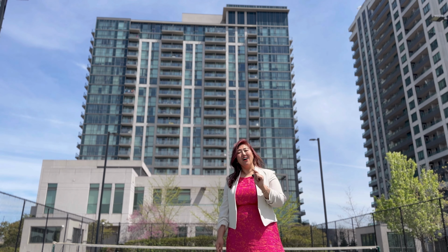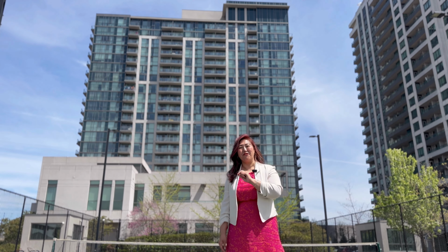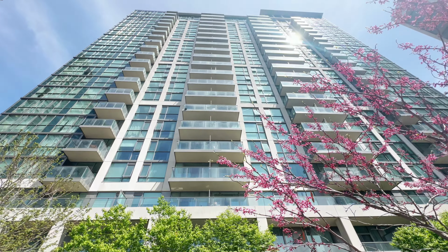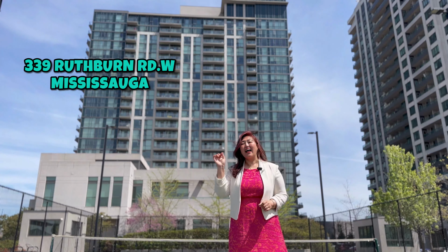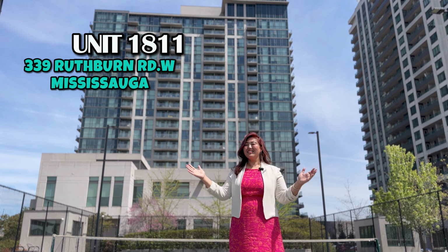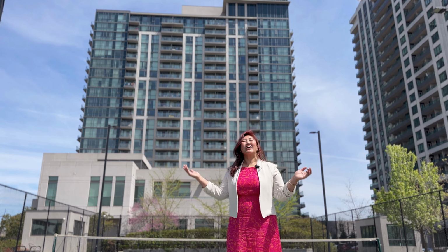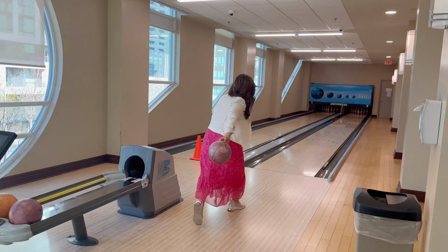If we have to call it home, it has to be safe. This building offers 24-hour concierge, a surveillance security system, and a secure entry system with on-site staff. It provides residents a very safe, secure place to live.